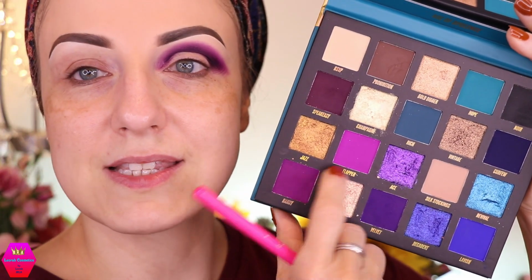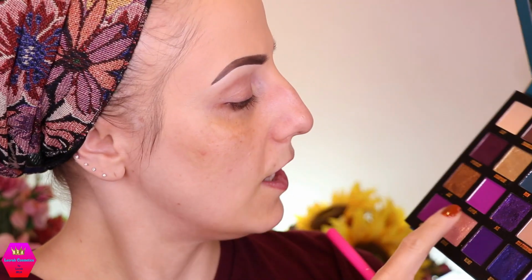Okay, let's go in this one. That's the lighter version of this one. So this is the shade Flapper, I think. What does this mean? Flapper? Dandy? I don't know. Must have something to do with opulence, because that's the theme of the palette.